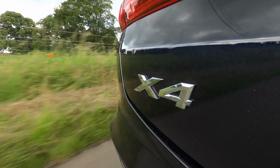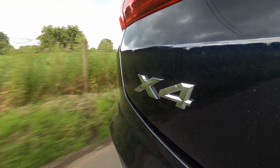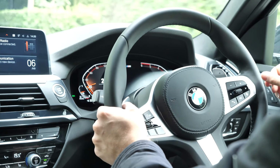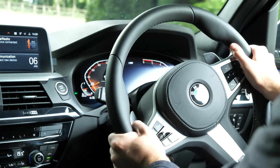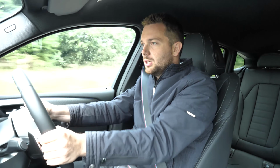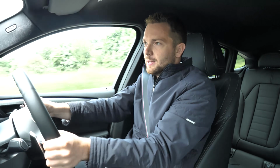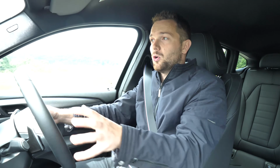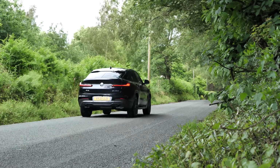I've got the car currently set in comfort, and it is really comfortable. It soaks up all the undulations and potholes in this country with a real composure and poise to it. And then when you pop it into sport and go for some more sporty driving, again, it handles itself really well. And you can really tell a tangible difference from comfort to sport because the dampers have definitely stiffened up.